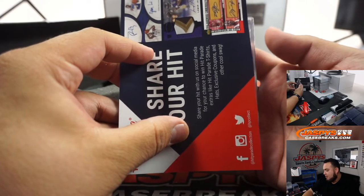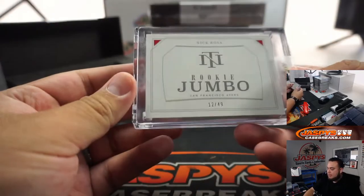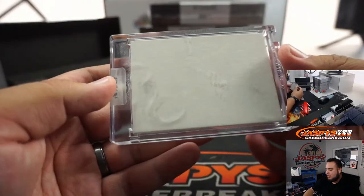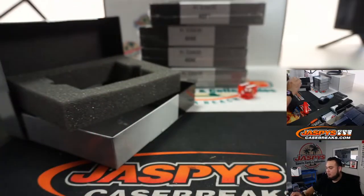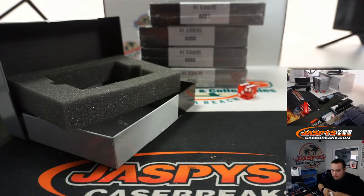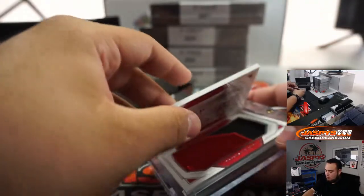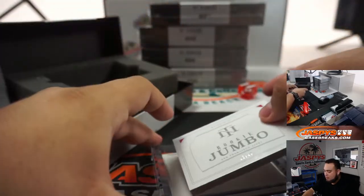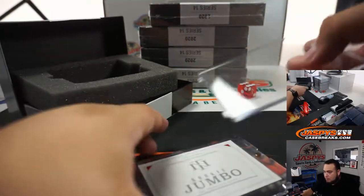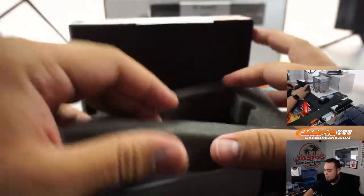What do we got? We got a thick mama coming up. What's going on with this? And it is a booklet. And it's Nick Bosa. Rookie Jumbos, 12 out of 49. Let's take a look. So that'll be 49ers, Jeremy. I don't think that was one of the teams you wanted to trade, but you hit with them. Nice little jumbo booklet. Very nice. Let's put that back in here. Cool. There you go. First one.